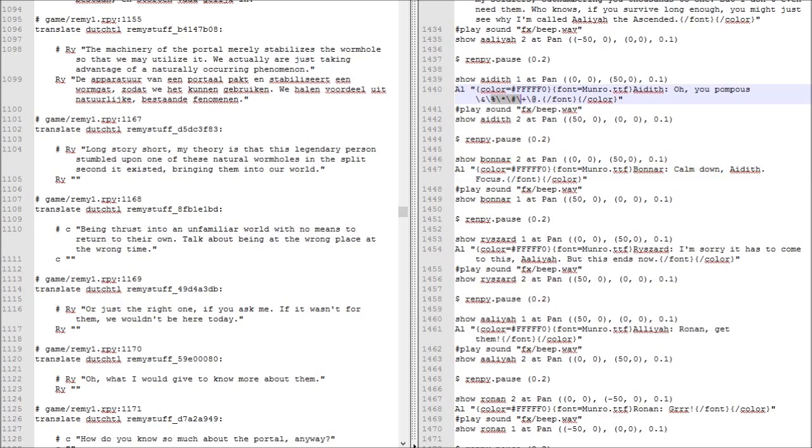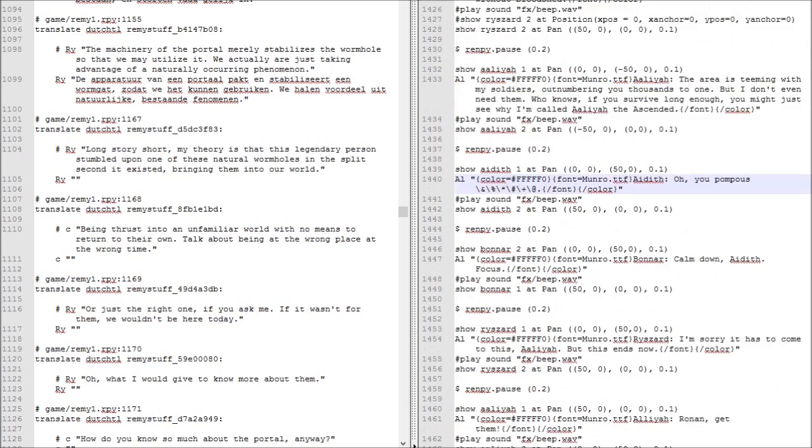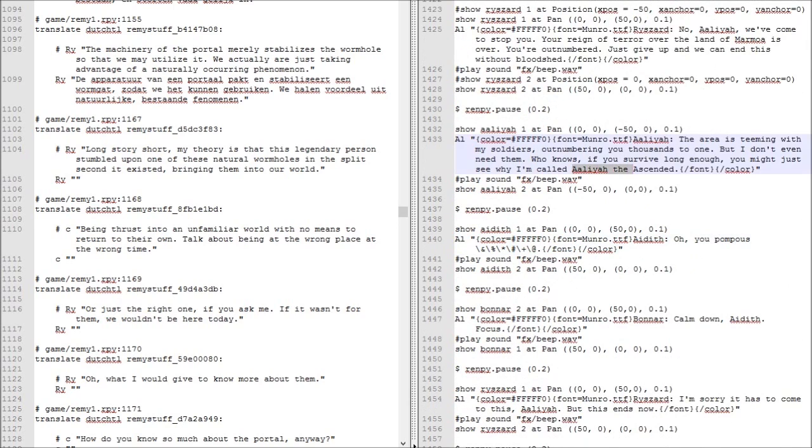Oh, you pompous. Oh, I love how the fucking swear took so much work to work because of all the escapes. Oh my god, these are so bad. And why are they all the main characters, too? That's the part that gets me the most. I guess they were the only characters they knew they would have, so they were like, let's just get one while we're at it.